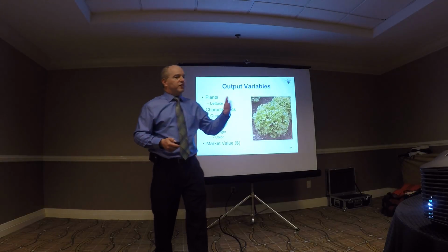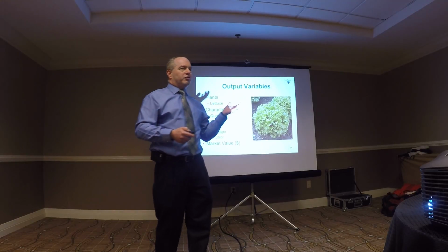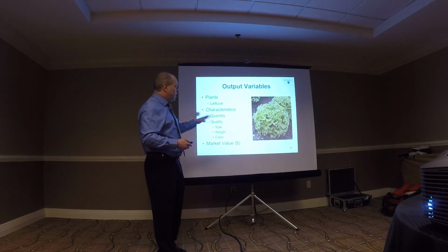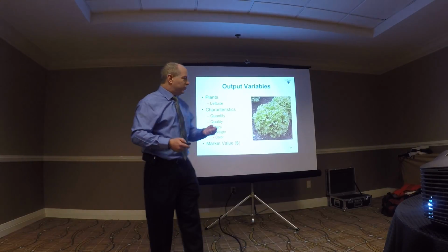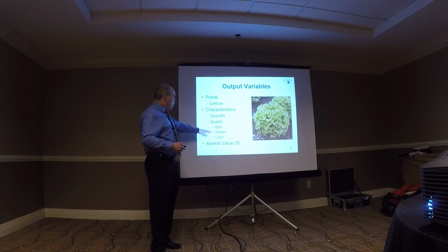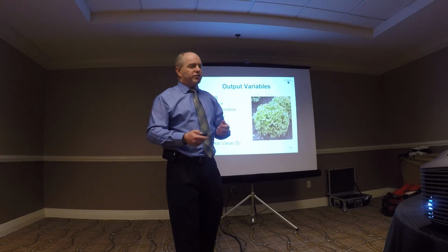Output varies. In this case, it's a type of lettuce called Summer Crisp. In specific, this is a picture of a Muir lettuce, which is a really wonderful lettuce. If you've ever tried it, it's a terrific lettuce. It's sort of a little bit of a cross between a leaf lettuce and a little bit of a romaine. So it's got a little more bite to it, but it's a really terrific tasting lettuce. So the characteristics of the plants are the quantity, the quality in terms of size, weight, and color, and of course the market value, which I'll get to in just a sec.